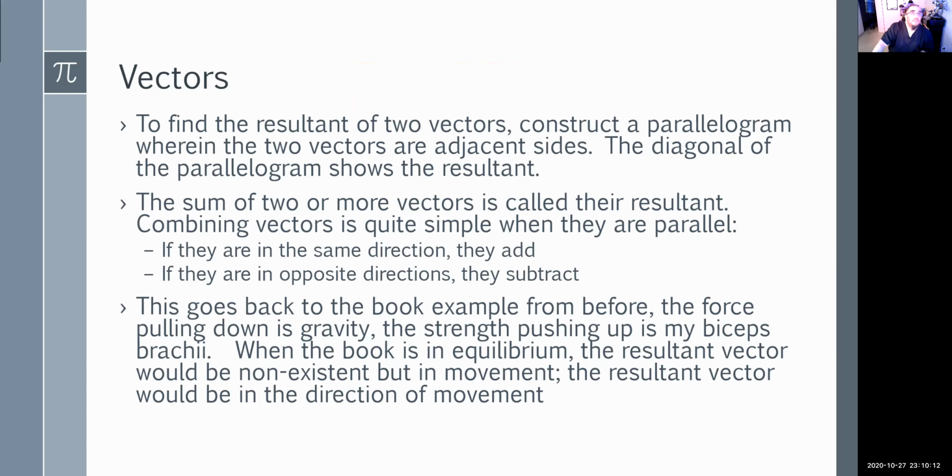So if you have two vectors going this way, and one is 1 Newton, one is 2 Newtons, the resultant vector would be a 3 Newton force to the right. If they're opposite of each other, so let's say we have a 1 Newton force going this way and a 2 Newton force going that way, the resultant vector would then end up being a 1 Newton force going that way, because adding or subtracting those together, they're going to cancel each other out. You'll be left with 1 Newton.